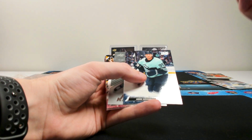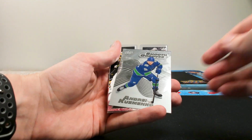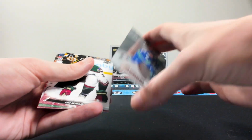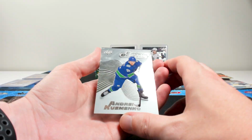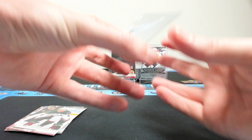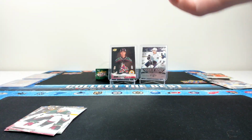All right. Finishing things off, a Kuzmenko Smooth Grooves for the Canucks. They're not quite as clear acetate as previous cards that you'd expect, but when you flip to the back, you get the nice little silhouette of the player. They look really, really cool. So nice Kuzmenko Smooth Grooves.